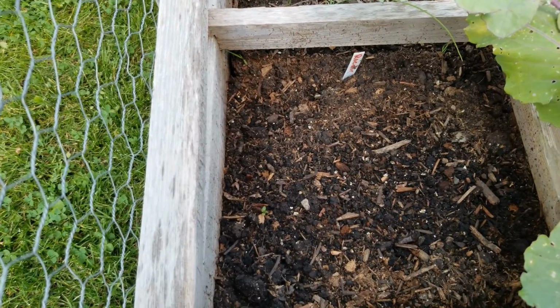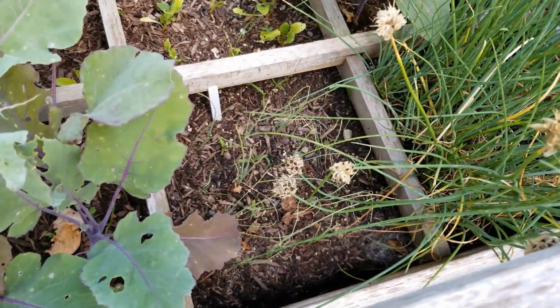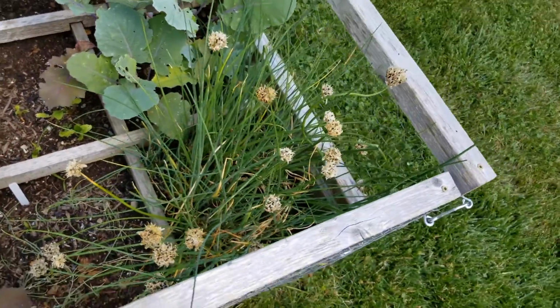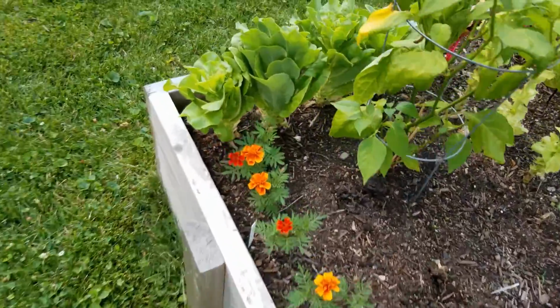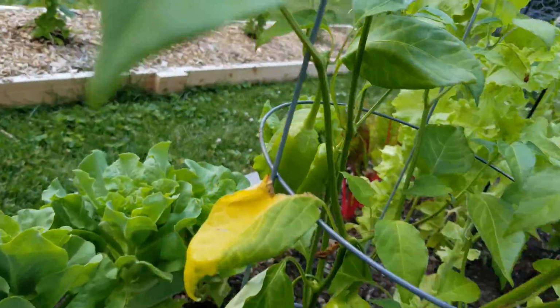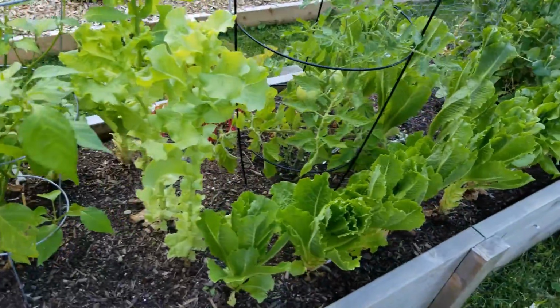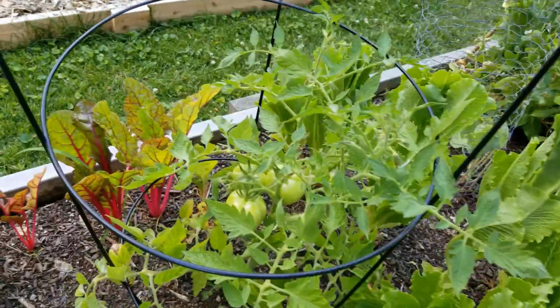This is a bush bean, Rocdor yellow bush bean. More kohlrabi here, more scallions, and the chives. In the big bed, we've got some marigolds, lots of lettuce. These are the aji rico peppers. More lettuce, just tons of it. The lettuce has done great this year.